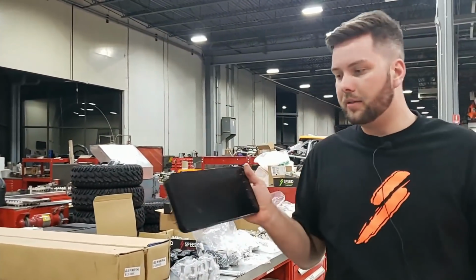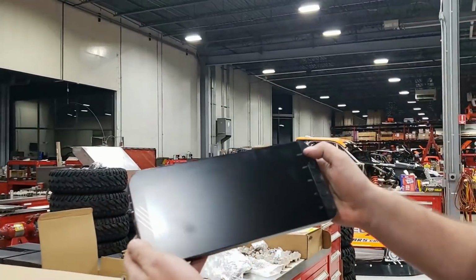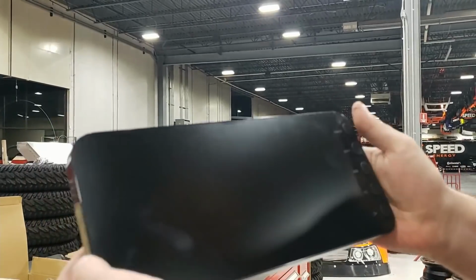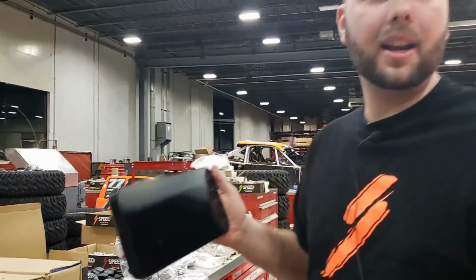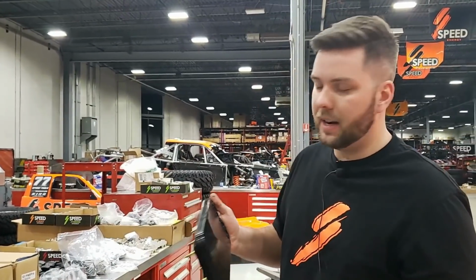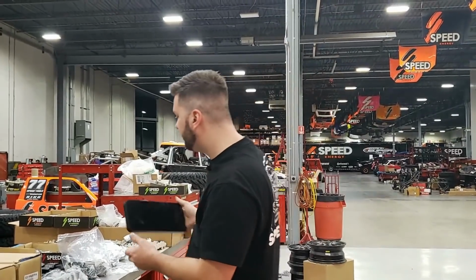Here we've got our 10-inch display, and so we've got push buttons to scroll through the pages and menus, and so that mounts right up on the dash. And we mocked it up the other day, and Robbie's got great visibility, and he's really excited about that.